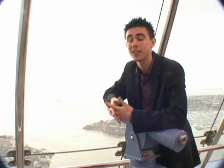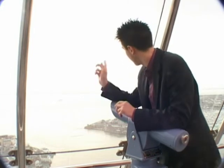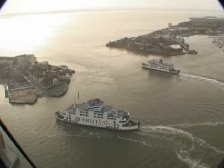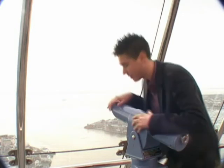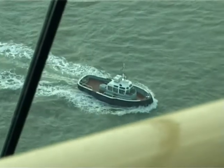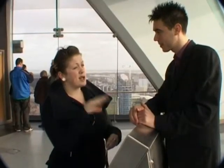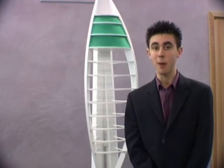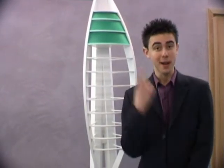Exposed to the elements, we're here on deck 3 at the Spinnaker Tower, otherwise known as the Crow's Nest. Just behind me there is the Isle of Wight. Now thousands of people commute to the island every single year, but over 1 million visitors have been up the tower. That's a lot of people. So I've learned a lot here today at the Spinnaker Tower, mainly that the tower and I actually have something in common. We've both got massive spikes.